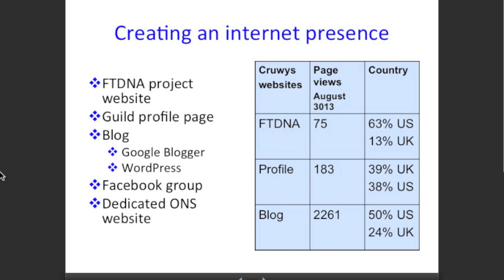The other thing that's worth doing is setting up a Facebook group. We've now got 1 billion people on Facebook, 1/7 of the world's population, so you're more likely to find people with your surname on Facebook than anywhere else. And something I haven't yet done, you can create your own dedicated one name study website.